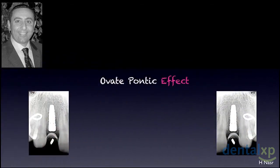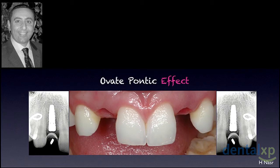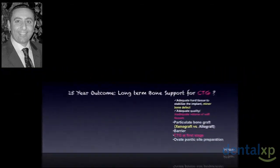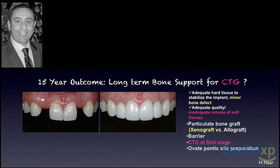So we used the retainer that she had to create ovate pontic designs, and this is the outcome of a removable ovate pontic design. And as we know, the bone is dictated by the shape, by the size, by the level of bone on the adjacent teeth, from the article that was published by Tarnow back in the late 90s. So this is Michelle 15 years later.